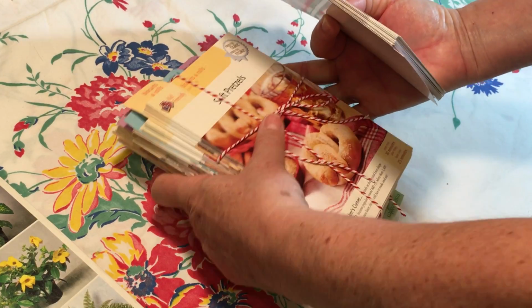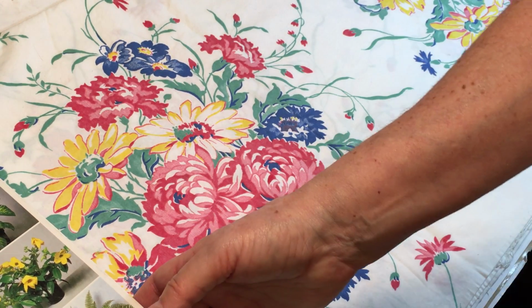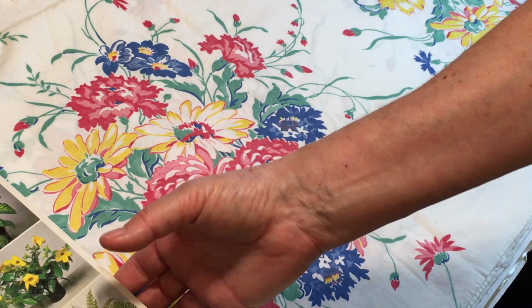And if those sell out, I do have some more that I kind of saved for myself, but there's a lot. So I might put more on if those sell out. So there's that. Okay, so that's kind of the small ephemera.